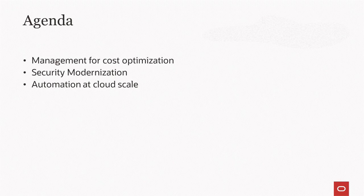Today, we are going to spend time on 3 important topics, what we can take advantage of in the cloud. So cost optimization. Everybody knows cloud is not cheap, and you have to manage the cost in the cloud. That's the one topic where OCI can provide you some tools and capabilities. We are going to talk about that.